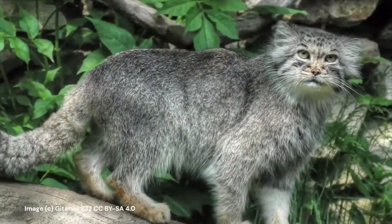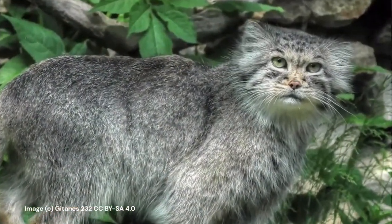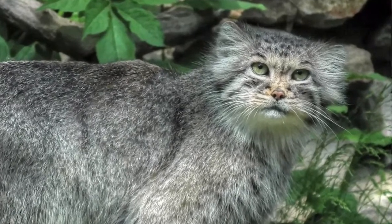I'm putting forward the Manul, also known as Pallas's cat. Now, I'll admit that part of why I love them is because of their permanently grumpy looking expression that is more Grinch than Santa, but they have lots of attributes that I think makes them an ideal candidate for the next Santa Claus. Living on the high altitude Central Asian steppe, they're used to the cold. They have the thickest fur of any cat.